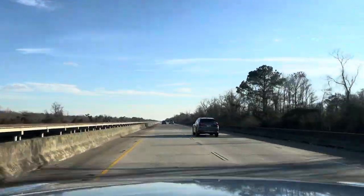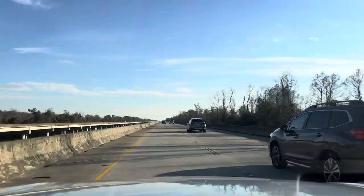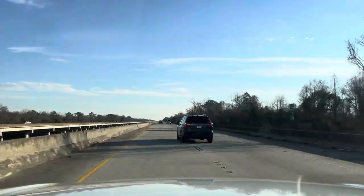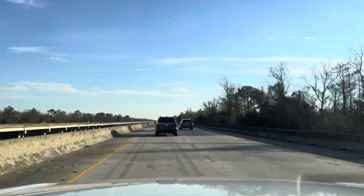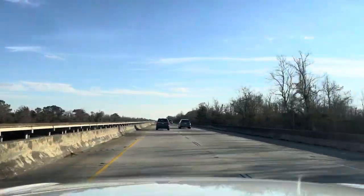This bridge is actually very similar to the Atchafalaya Basin Bridge, which I actually have to, tomorrow I'm heading back home. So I actually have to go that way anyway, so that's when I'll film it.